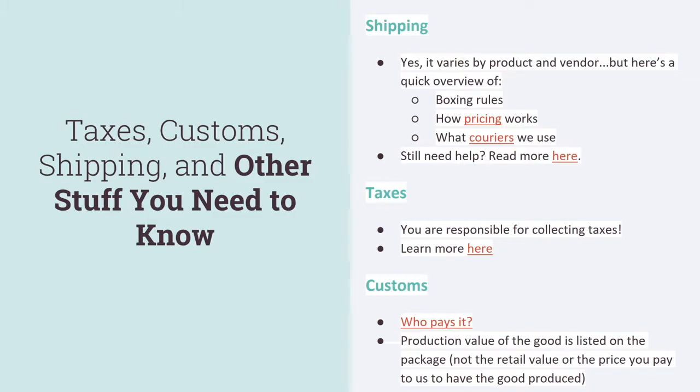On a related note, taxes, another fun topic everyone loves, especially this time of year. You are responsible for collecting these. So Gooten will not collect taxes on your behalf. We're a reseller, so our tax model is very different from yours. I also included a link that will let you know how to set these taxes up.